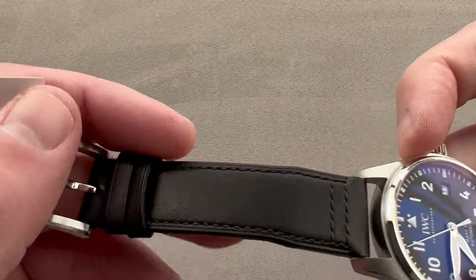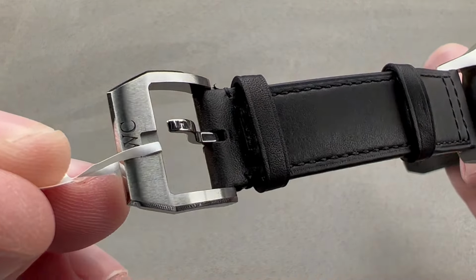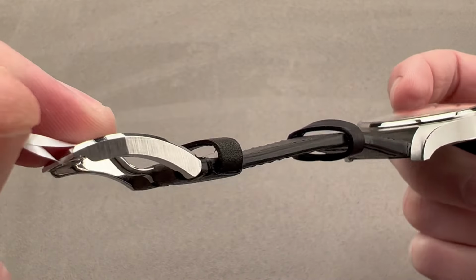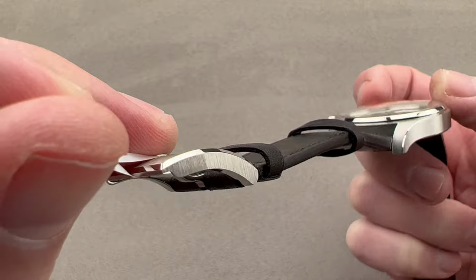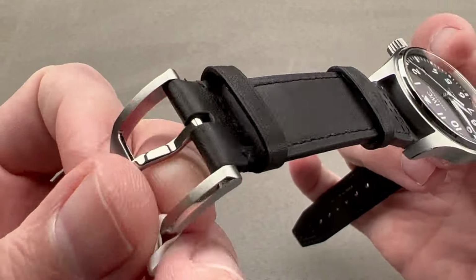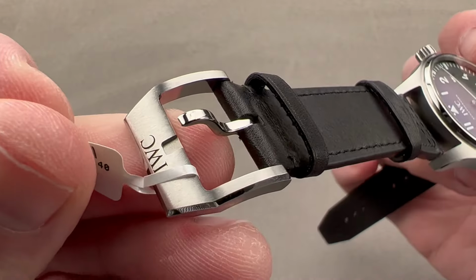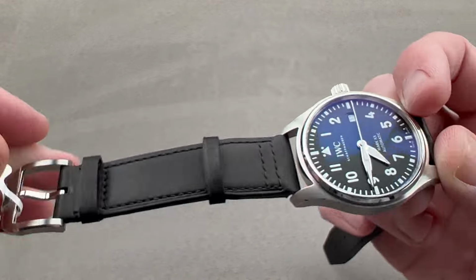Now, taking a look at the buckle, very simple. IWC branded, a combination of polish and satin, and we have longitudinal satin across the top, vertical satin in profile with a little bit of subtle faceting. You can see that in the profile. And then there is a polished bevel that runs all the way around, with the pin in the buckle being polished, contrasting with the buckle itself. And I love how there's a little recess in the buckle for the pin.